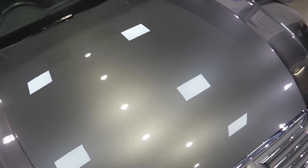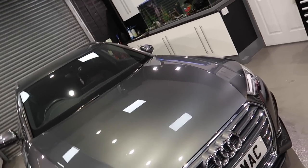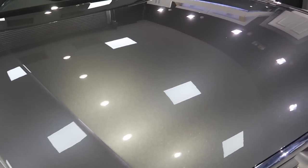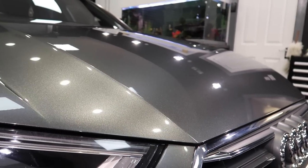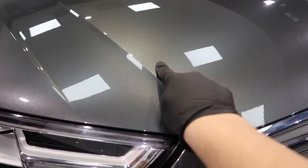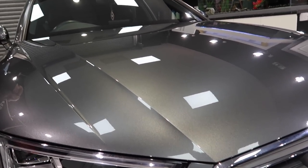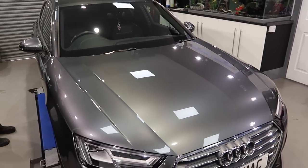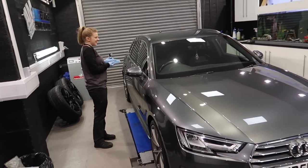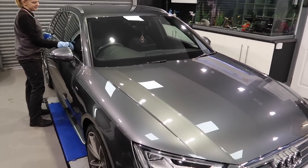Done, and well, it's still in there, but I think that makes that look a whole lot better. And you guys can't really see it in this shot, can we? No, it is there, just so that'll do us. Tasha's now going around doing all the finishing touches, and then we'll get detailer over this one, and it's good to be dropped back off.